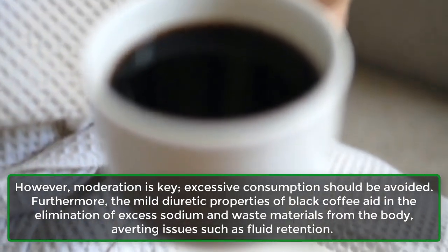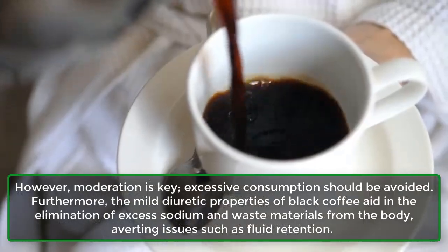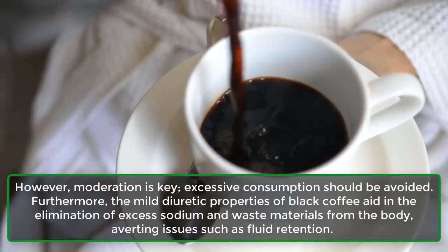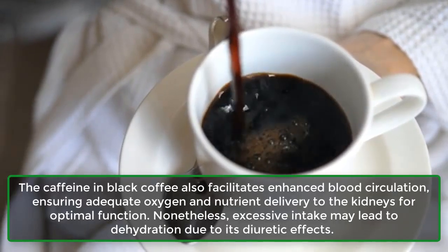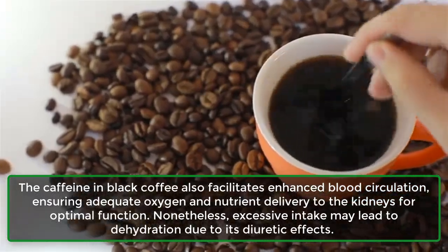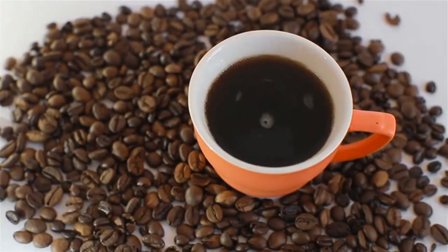However, moderation is key. Excessive consumption should be avoided. Furthermore, the mild diuretic properties of black coffee aid in the elimination of excess sodium and waste materials from the body, averting issues such as fluid retention. The caffeine in black coffee also facilitates enhanced blood circulation, ensuring adequate oxygen and nutrient delivery to the kidneys for optimal function. Nonetheless, excessive intake may lead to dehydration due to its diuretic effects.